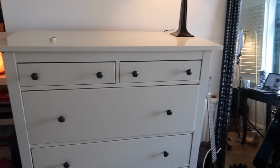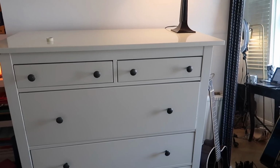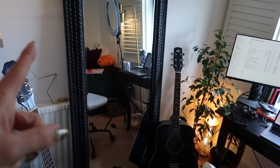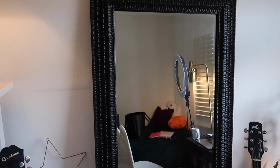And then this has to go because it's just too big. It's just taking up too much space in this room, unfortunately. It's great size-wise, but it's just too big. So yeah, things are changing again. We'll get it right. We will get it right, but I'm really happy with this. I would have liked this a little bit bigger. That's my only thing, but it's fine. It does what we need it to do.